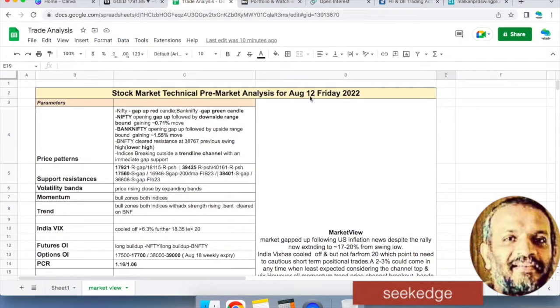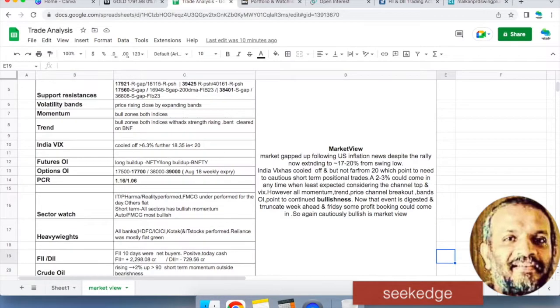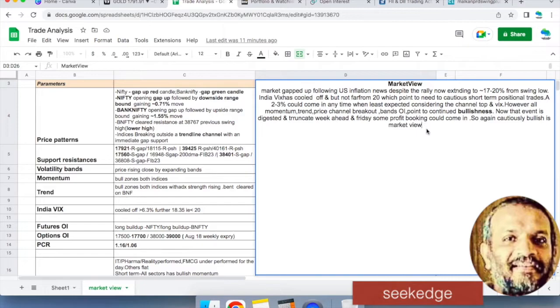This is for August 12th, Friday, tomorrow. And my view is cautious bullishness. The reason why I continue to be cautious is because yesterday there was a gap up. Definitely, the market has digested the US inflation rally and then made the total move from the Bank Nifty of more than 20% from the last swing. So it's a big move. A big move has happened. VIX also cooled off today.